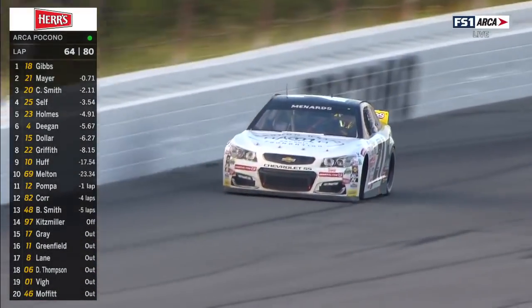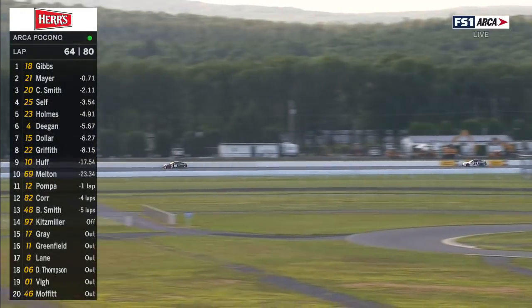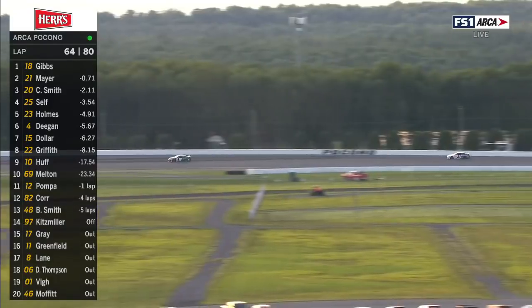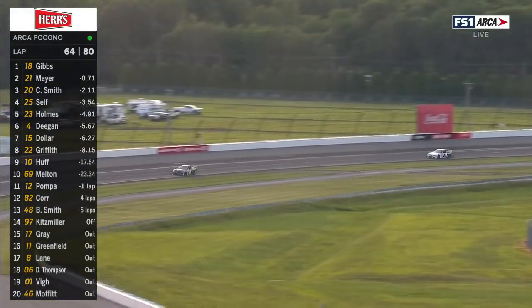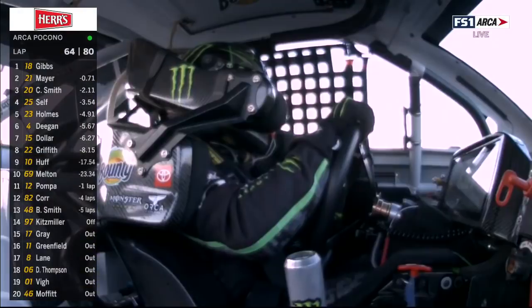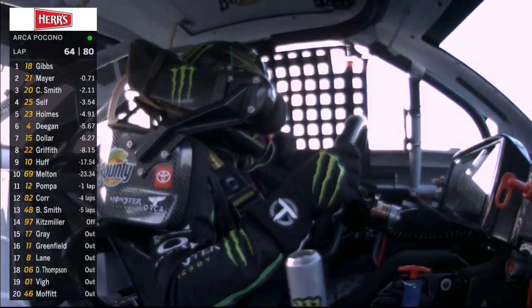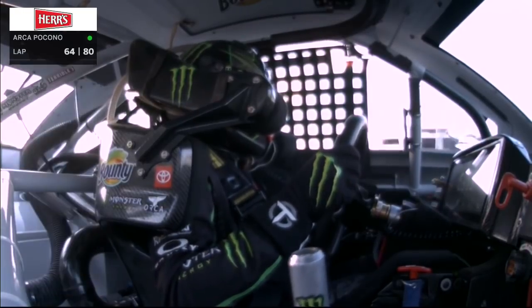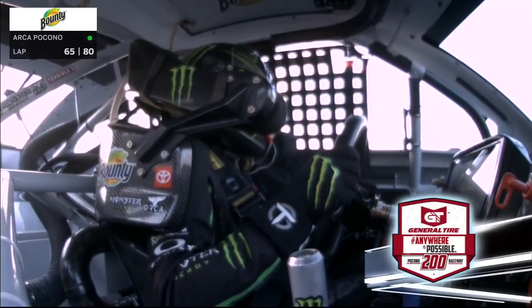It's amazing what these young men have done. First time ever to Pocono for both these drivers. And here they are running one-two. The gap between the two now is that big. What will it be when we come back from break? Can Gibbs hold on? Find out with us.